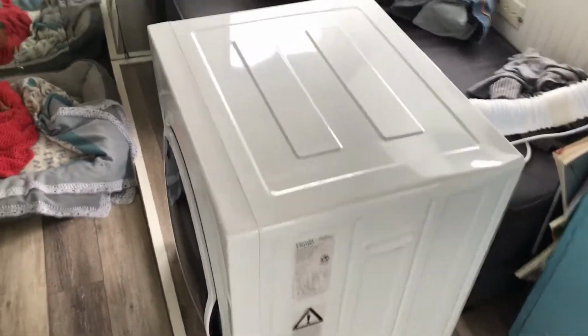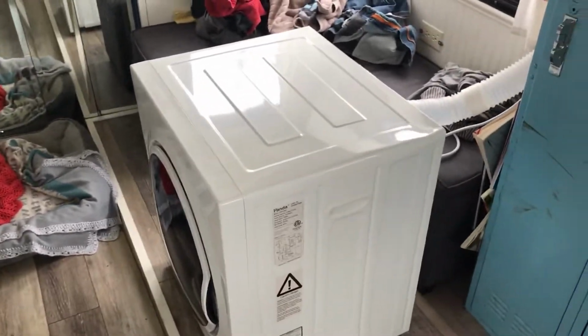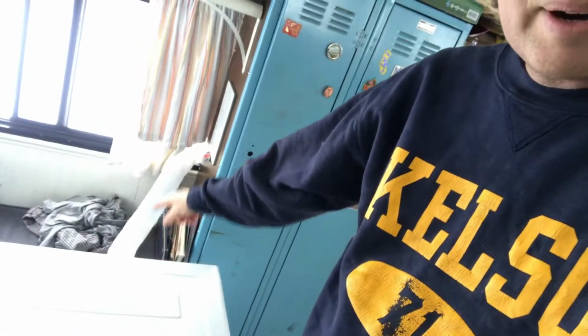Also, you can use it as a heater, right, Katie? She laughs, but you can use it as a heater. You just get that part right there that you stick out the window. Instead, you vent it inside. Obviously, you wouldn't want to use it as a heater with clothing in there. Just no clothes. That way, it creates no condensation or anything. It's just pumping out hot air.